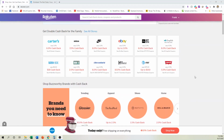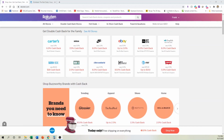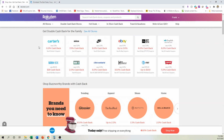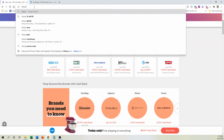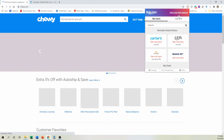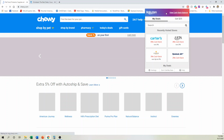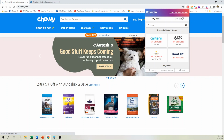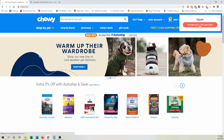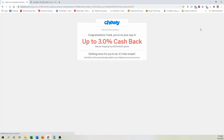One other really powerful thing with Rakuten is that you can add the extension here, and then you don't actually have to start at this site. You can go just to the site as you normally would. So say you want to go to chewy.com. Once I get there, it will let me click on the button, and if there's cash back available, there'll be a button that will pop up and it will say activate. And once the site loads, you'll see that come up. Activate up to 3% cash back. Click on it, and then it automatically tracks whatever you've done, and then it'll deposit the cash back to your account.